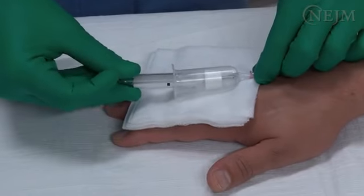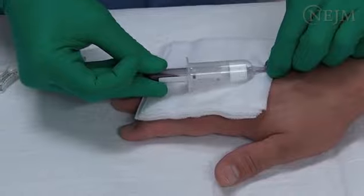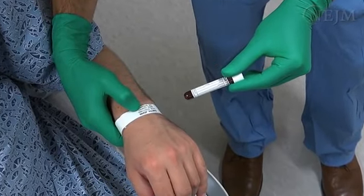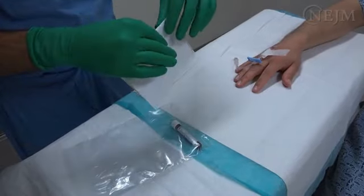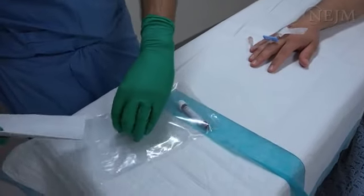Obtain a sample of venous blood for compatibility testing. Ensure that the tube containing the blood sample is labeled with the patient's information, and send the sample and the request form to the blood bank for analysis.